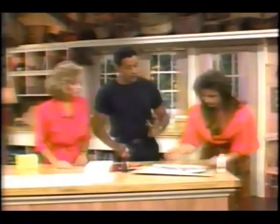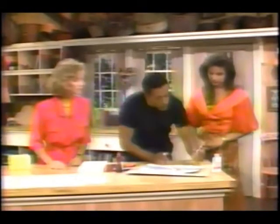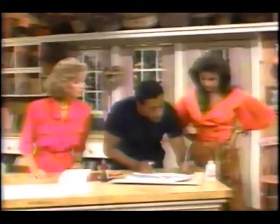You want to just make sure that you glue just a small area because the glue tends to dry. And you don't want to use very much glue, because it would show through. It changes the shape of the paper too if it gets too soggy. Yeah. All righty.